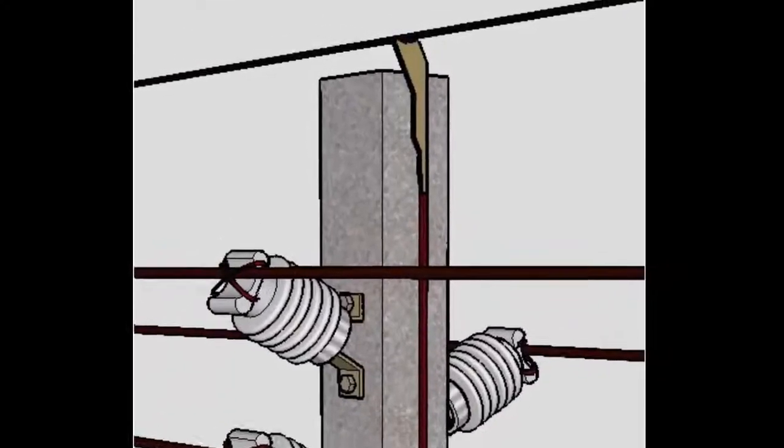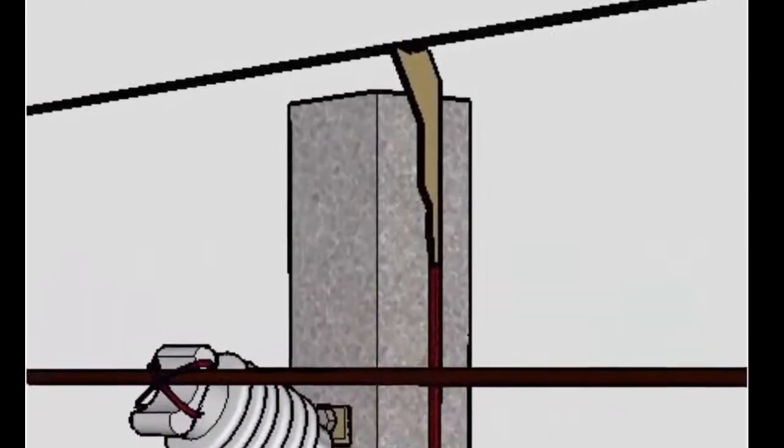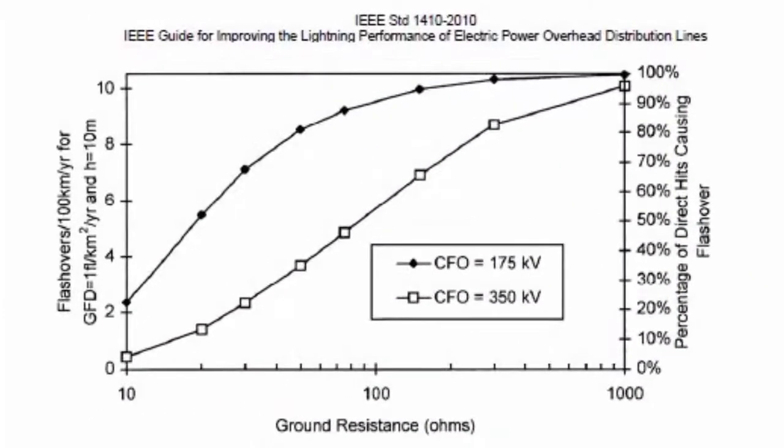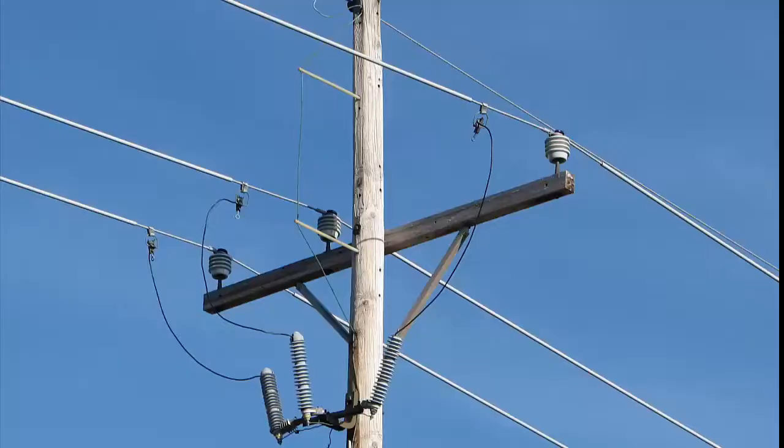However, if we put an overhead ground wire on a distribution system, the outage rate is decreased considerably. In this case, for low ground resistance and a CFO of 350 kV, the probability of a flashover from a direct strike on a shielded distribution system is as low as 10 to 20%. If it was unprotected, it would be 100% flashover. If we wish to do better than that, arresters can be installed on the lines as well as overhead ground wires.